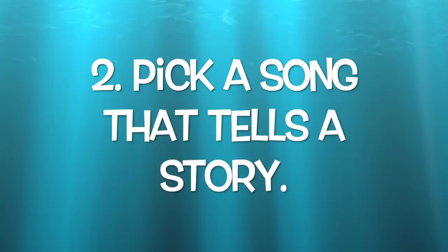Number two, you should pick a song that tells a story. If you pick a song that tells a story, it will help you learn things that you'll be able to use in everyday English conversations. If you pick a song that tells a story, it will help you learn new vocabulary, and it will be easier to remember because you'll be able to connect the new words, the new vocabulary, to the story.